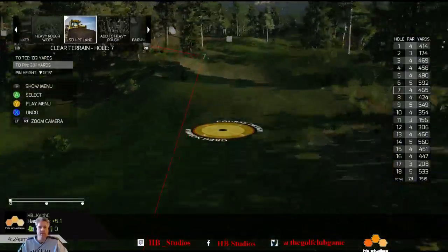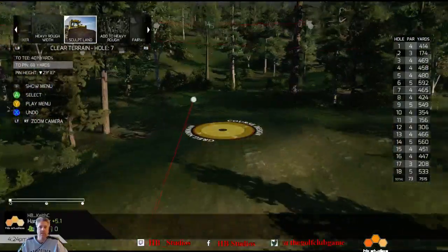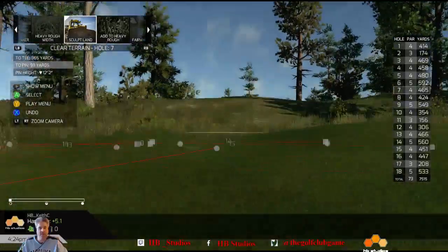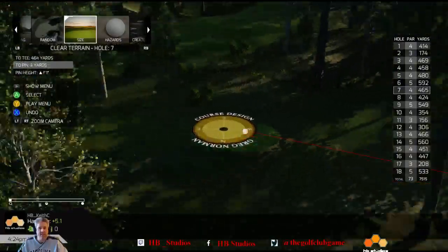But 7 will play out, and this all needs to be sculpted out and through. Maybe I'll leave it like that. That'd be a sweet approach shot. What do you think? Way over the mound and down? Just kidding, just kidding.